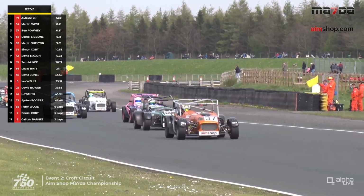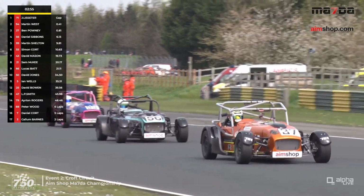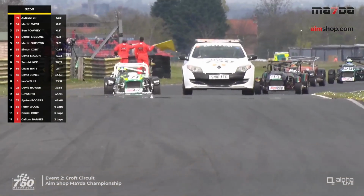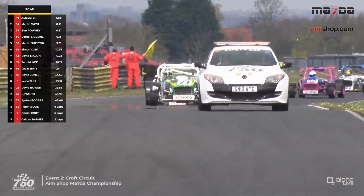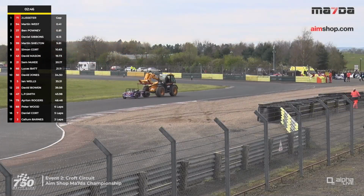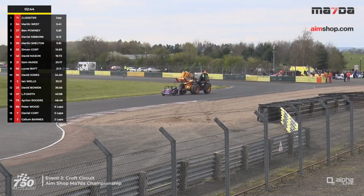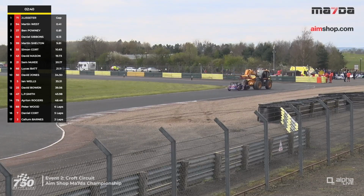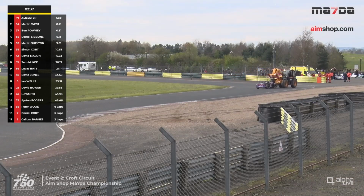Well, some series struggle with that type of thing, don't they? Yes, they do. Mentioning no names. So there's Ben Powney, number 37. He's in 3rd position at the moment. We always say that in these kind of races where you've got a big pack of cars, you often don't want to be leading going on to the final lap. Well, Jonathan Lissitor's not got much choice about that now, has he?